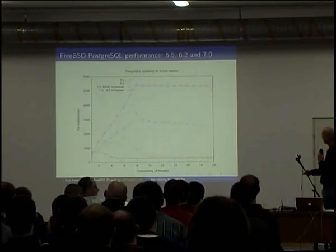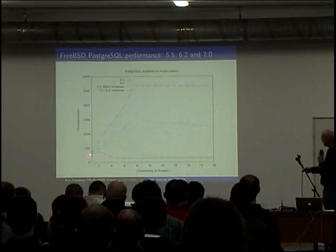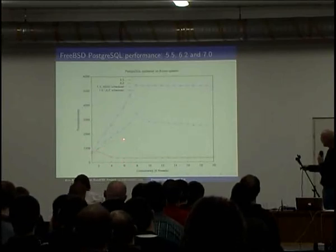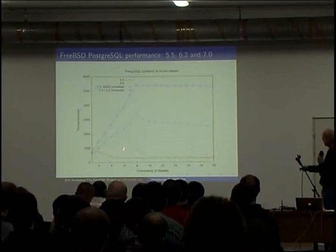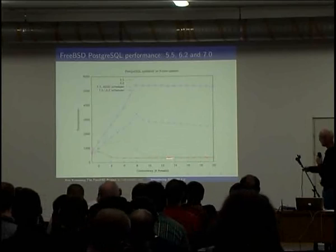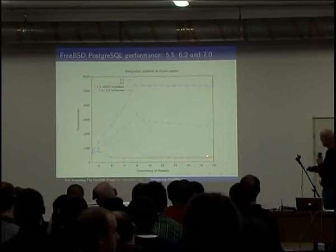FreeBSD 6.2, we start to see some scaling, and so up to about six clients, we're actually getting improved performance. But then again, after six clients, performance drops off and then approaches the same quite low performance at high loads. And it's actually even lower than the single client performance.